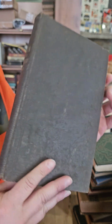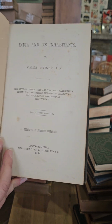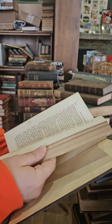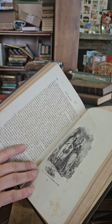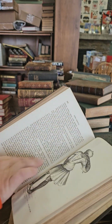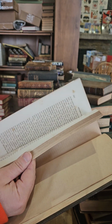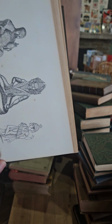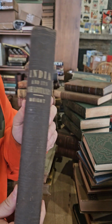Here we have India and Its Inhabitants. This one's nicely illustrated. India and Its Inhabitants by Caleb Wright. Illustrated, published in 1856. I'll show you some of the illustrations in this one. A lot of cool stuff on Indian culture and Hindu religion. Archaeology kind of stuff. There we have a Hindu family carrying offerings to an idol. A lot of stuff on different religious aspects of Indian culture. Again, cool book from 1856 on India.